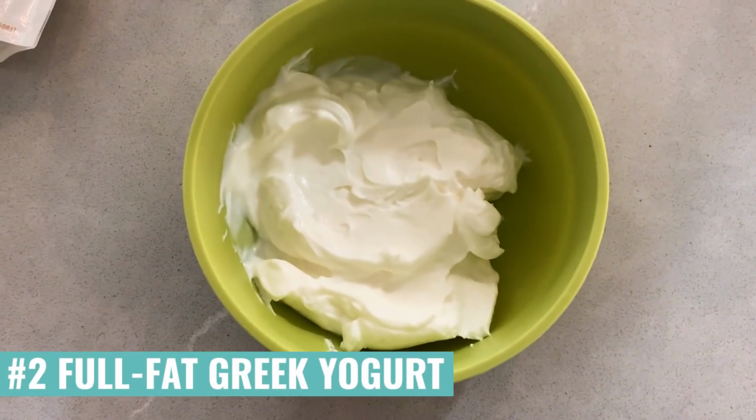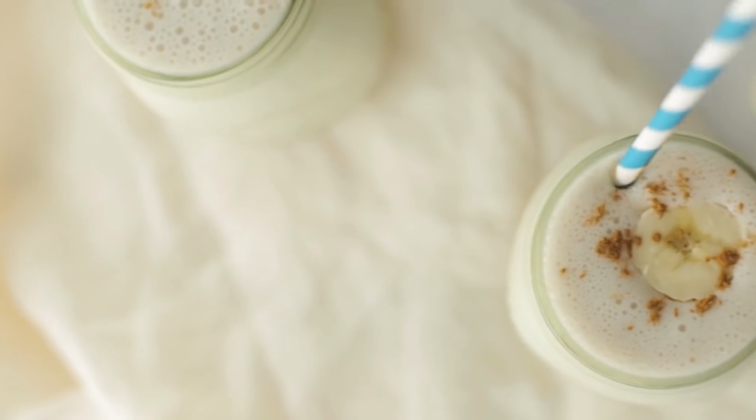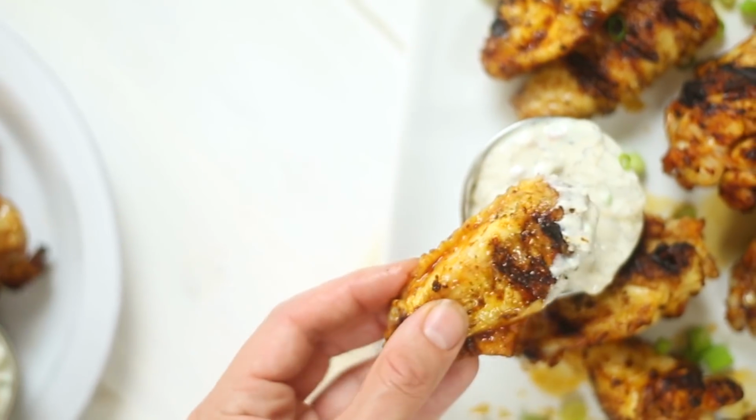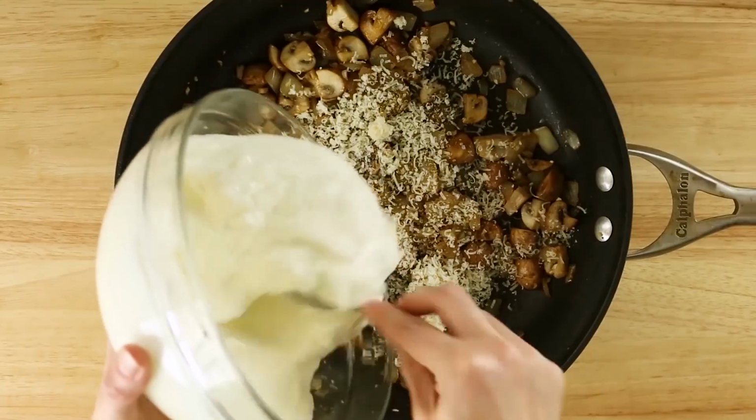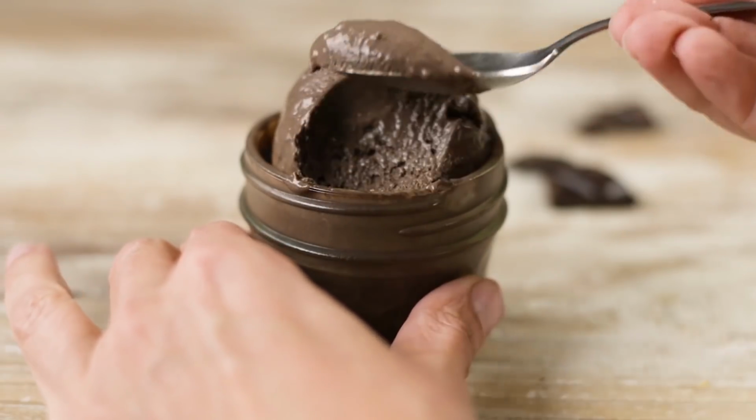Full fat Greek yogurt is another one. So yogurt is a great source of probiotics, healthy fats, and protein. You can use it in a shake. You can have it instead of mayonnaise or sour cream. You can use it in sauces and dips. You can have it as a yogurt bowl. You can have it in savory and sweet options. It can just be your replacement for like most things that are creamy.